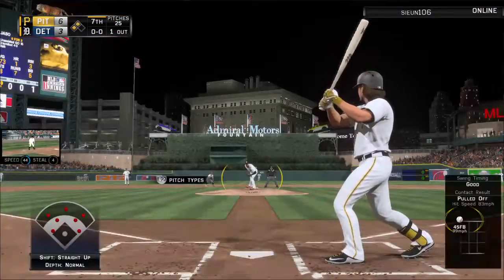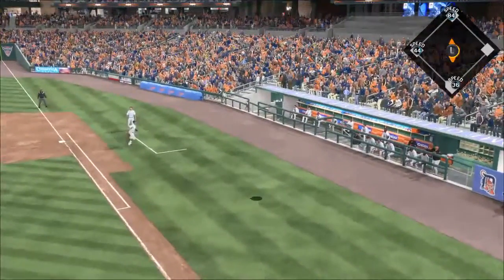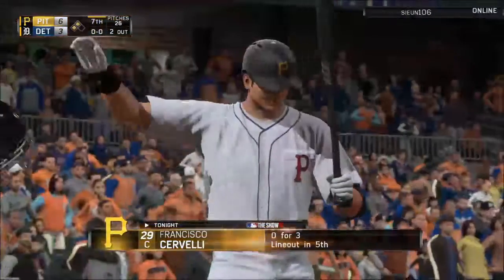John Jaso will stand in. One of the few guys not to join the hit parade so far. Now a swing and a ball popped high in the air over toward foul ground. Smoke is over and he tucks it away for the second out.